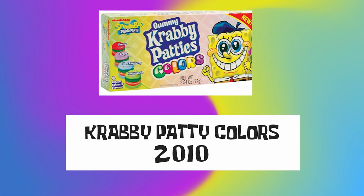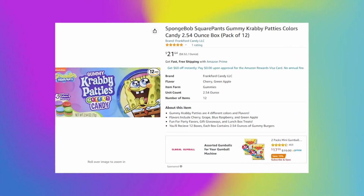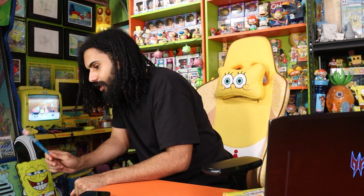And those, like I said, came out in 2010, 2011, and are still out today and something you can pick up online on Amazon. So let's go ahead and try the colors, because after that original release in 2011, there was a little bit of a drought in the SpongeBob Krabby Patty timeline, Krabby Patty verse.